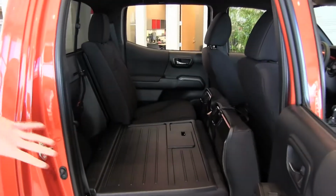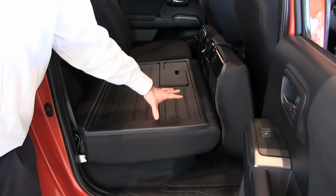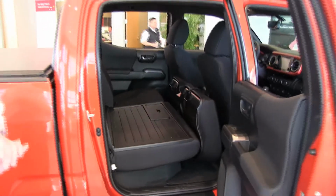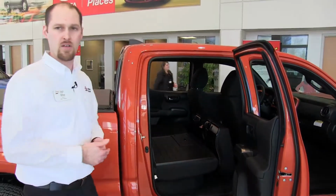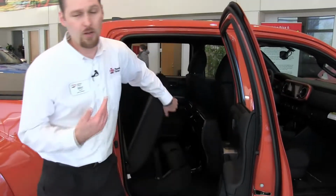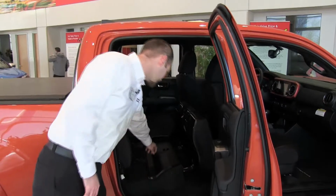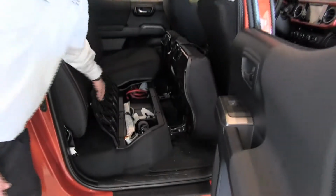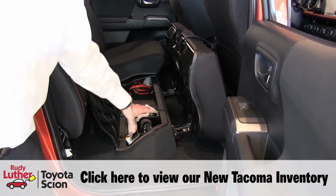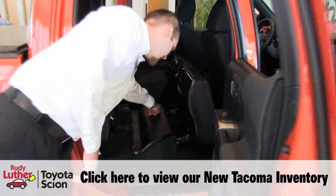Along with the rear, which is also standard in all Tacomas with the double cab, the rear seat back does fold down, gives you a nice platform to store stuff on, and especially if you are looking to put like coolers, you know, here in Minnesota, you get a lot of hunters, gun racks fit perfect in there. You also do have storage, perfect little area for your jumper cables, but more importantly that is also where your jack is. Keeps it out of the elements, easy to get to.